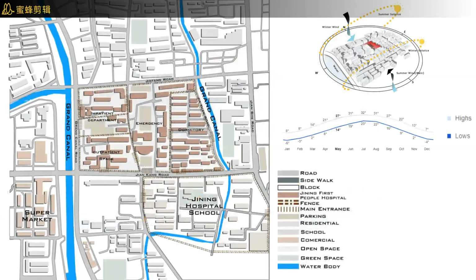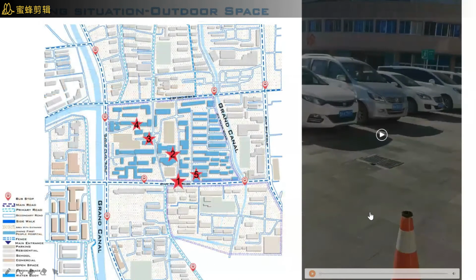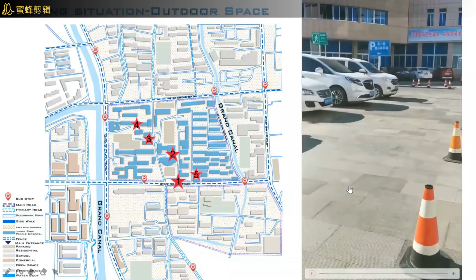The site is located in Jining City, Shandong Province, with four distinct seasons, a cold winter and scorching heat in summer. Jining First People Hospital is the number one hospital in Jining. It was established in 1983 and is located in the center of the old city. However, the hospital environment is relatively rudimentary.